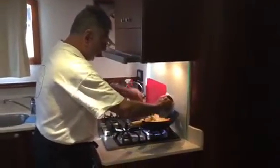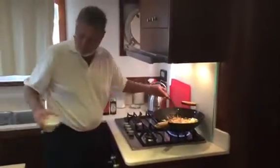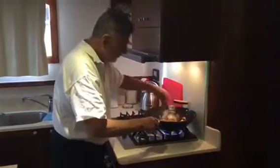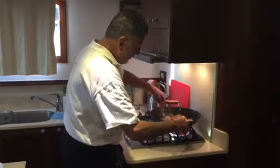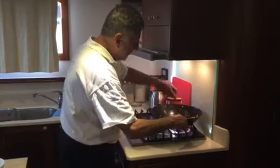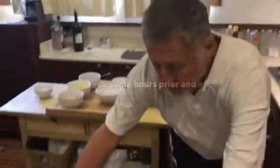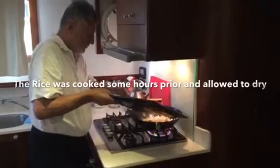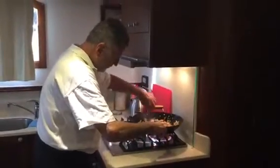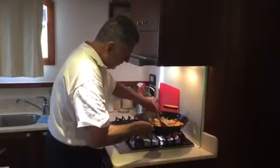Mushrooms and, well, onions and mushrooms. All of a sudden it starts happening. Okay, so what we're going to do now is add rice. All we're doing now is warming the rice, mixing, getting it all there.